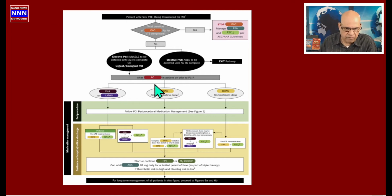If that is the case, what anticoagulant is the patient on prior to PCI? So we need to know, what is this patient getting? Is this patient on vitamin K antagonists? Is this patient on DOAC? Then based on that, we're going to decide what needs to be done.